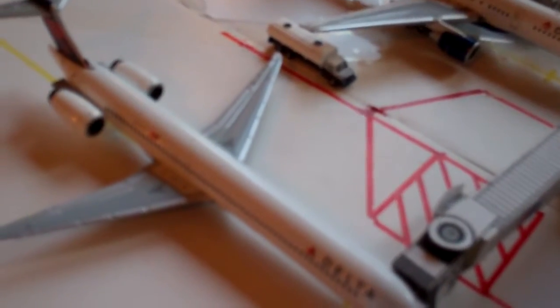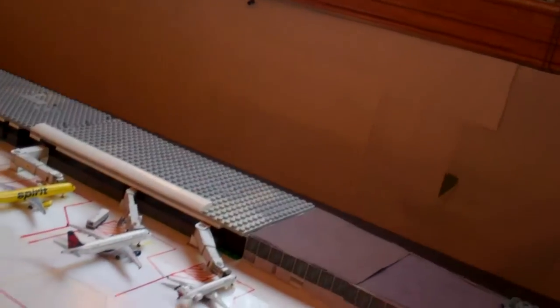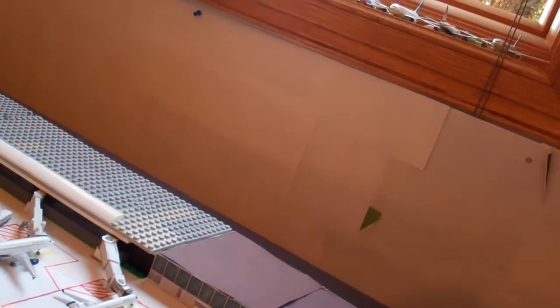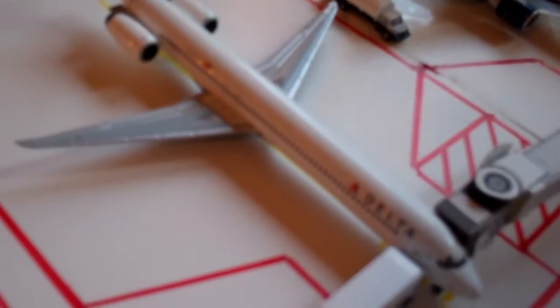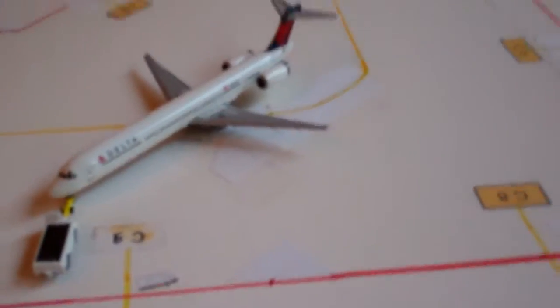Then we have a Delta MD-90. Oh, and I just knocked down the jetway. Let me try to fix that. Oh, it was on the next plane. Alright, close enough. Delta MD-90, catering and passenger duty planning from Detroit Metro. Pushing back next, we have another MD-90, which is going to head to Atlanta. It's a little bit delayed. This guy was a little early coming in, but this MD-90 is delayed.